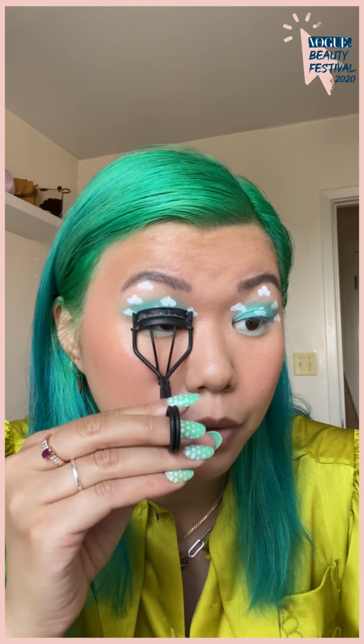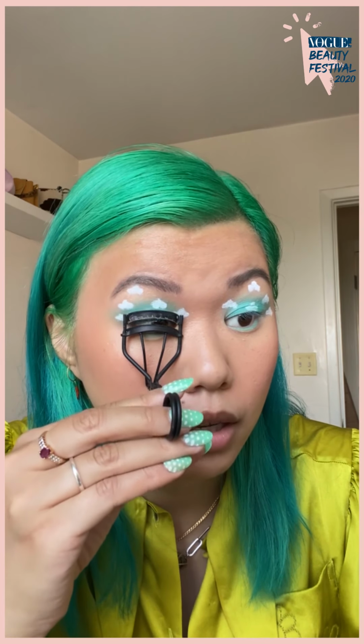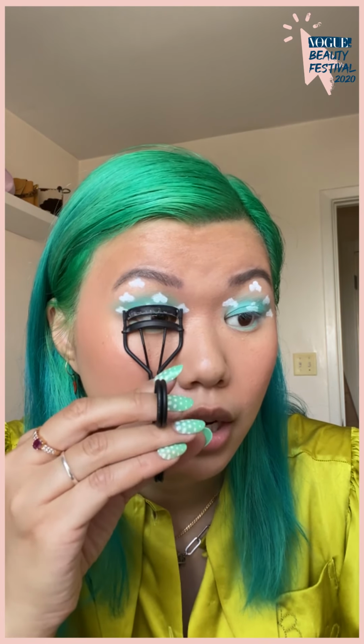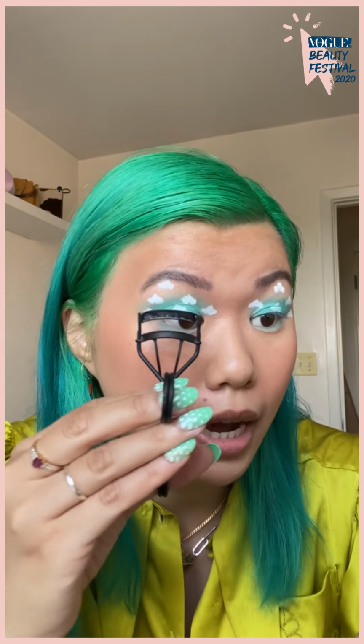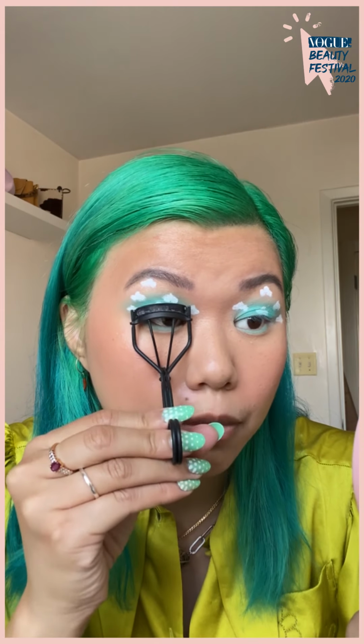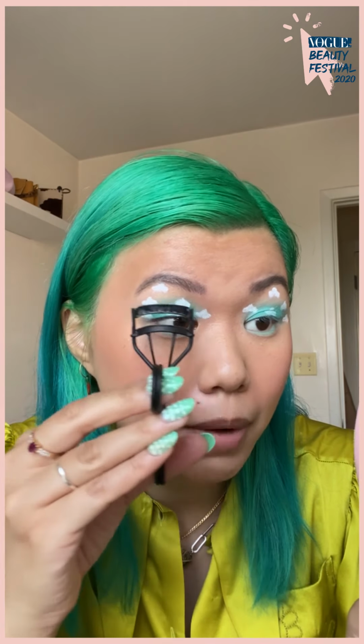I'm not wearing any eyeliner with this look because I don't want to interrupt the cloud, so I want to put on a pretty generous coat of mascara, which for me probably won't look like much because I have very, very, very tiny, barely there eyelashes, but it makes me feel better. You could put some false eyelashes on. I'm not a huge fan of them just because I can always feel them.